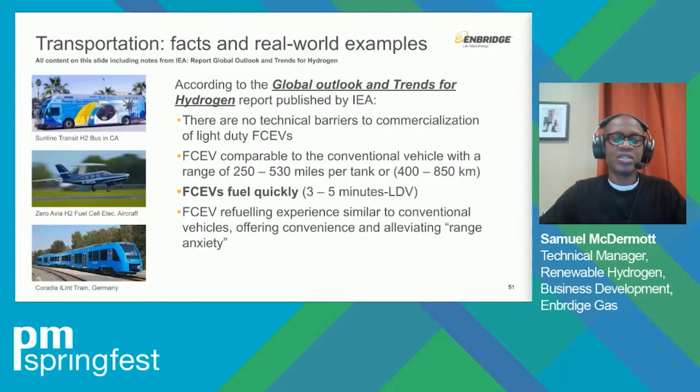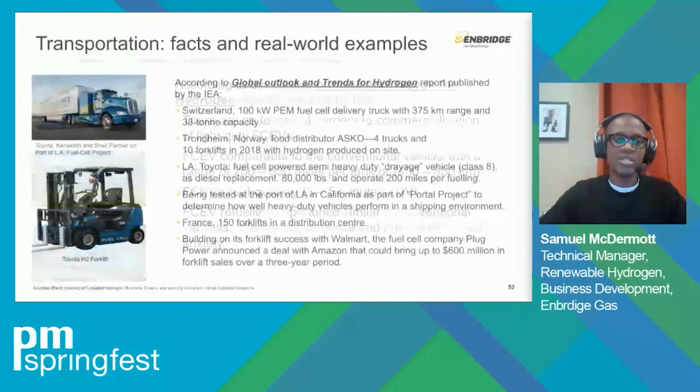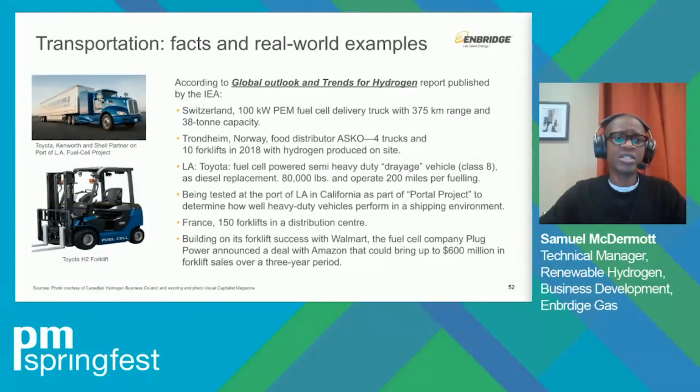Germany just ordered another 30 of these last year, and all the propulsion units come from Cummins in Mississauga, Ontario. The truck at the top there is a joint venture between Toyota, Kenworth, and Shell, a partnership in the Port of Los Angeles for a drayage vehicle. And then you have the forklifts, which companies like Canadian Tire and Plug Power have been doing, and they've deployed many, many of these.